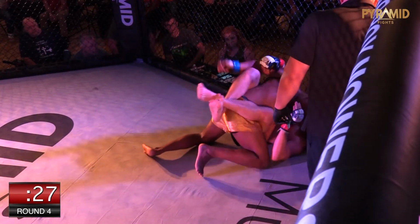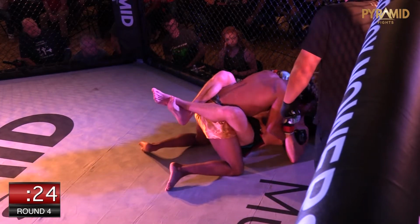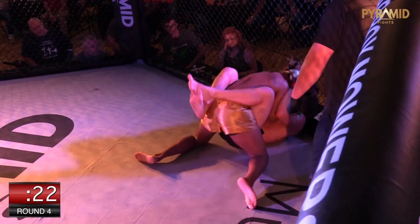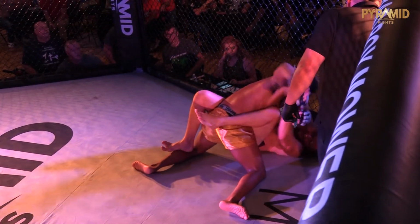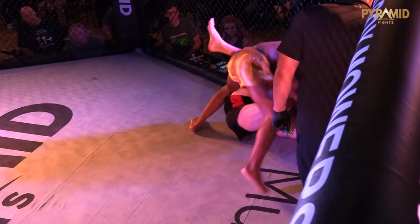And this is where Braden has got to realize, he's got 1 round after this. He's got 25 seconds. He's got 1 more round. He's got to go for broke. This is when you got to go in there, guns blazing, and put it all out, because you got to know you're down 4 rounds right now.